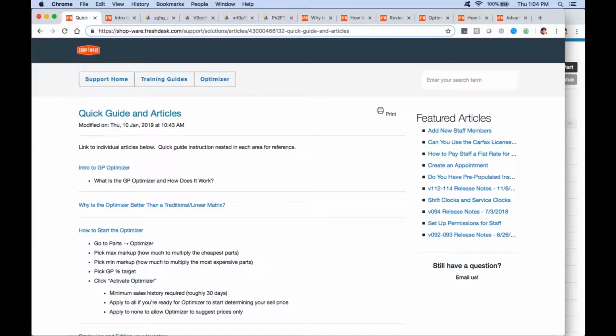Really excited to be here today to talk about the Optimizer. I know a lot of people have heard about it. It's one of our crown jewels, if you will. It's also totally new, industry first. Talk a little bit about why we decided to do what we did, but it's something that people haven't experienced before. So we're really excited to be able to demystify it today.